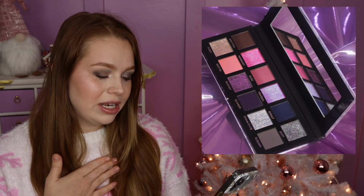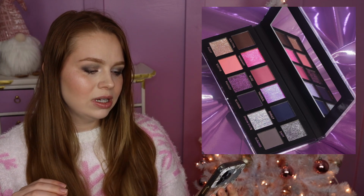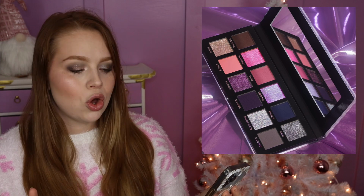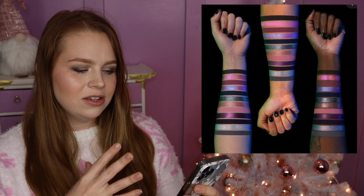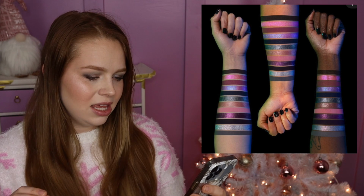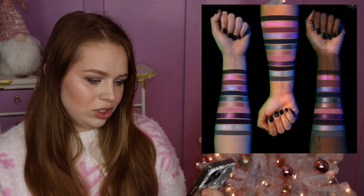Ooh, and then this palette, I feel like this is the one that has got me, that I might just have to go online as soon as I finish filming this and purchase. This is the new Unearthly Cosmetics Dreamer Palette. What a cute color story, the purple, the silver, the neutrals, it just looks so beautiful. The swatches look really pretty, but they have blue light showing on them, so it's a little bit hard to see what they truly look like, but I am definitely 100% interested in this palette.